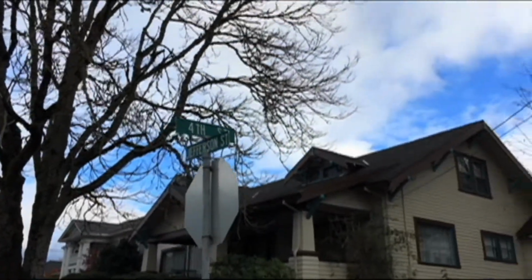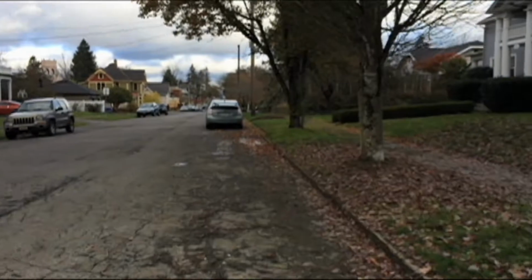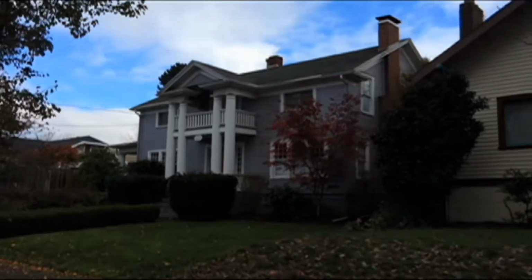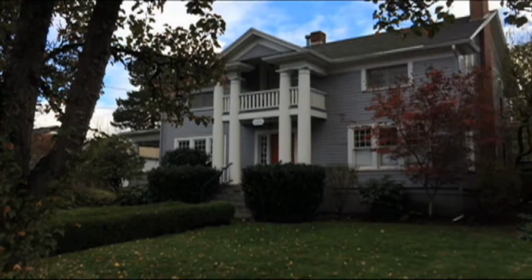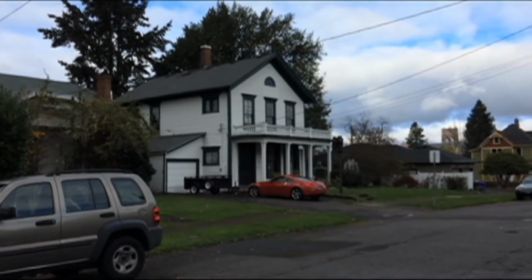And now I'm only one block further down, going between 4th and 5th on Jefferson to show you another. Wow, look at this house. This house isn't on my list. I believe it says 1913. But nah, the one I want to see is this beauty over here. My God.